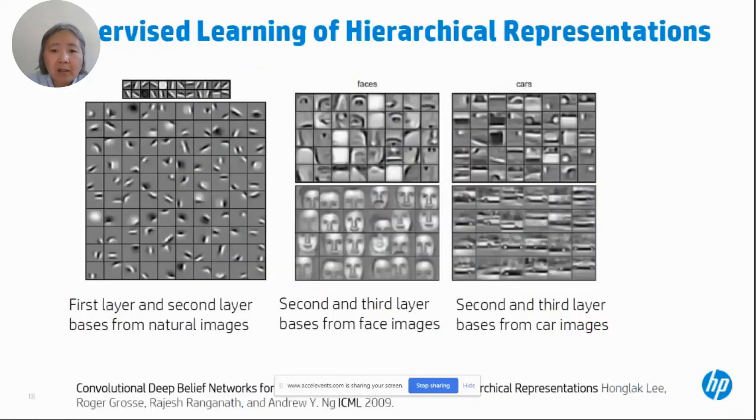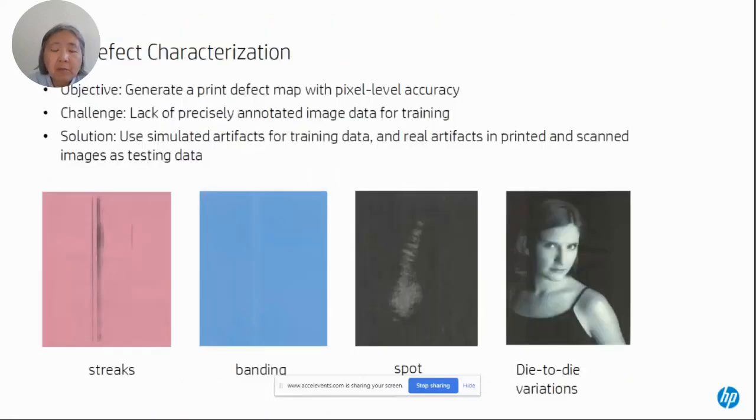So if we think about a task like face detection, once a face detector is trained, what we will see is that the first layer is really detecting edges, and then the second layer starts to detect face parts, like for example eyes, and then the third layer starts to show face images. And so then the question is, how do we apply a principle like that to print defect characterization?